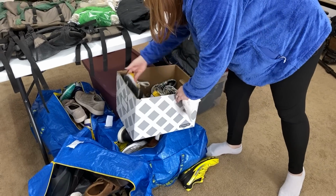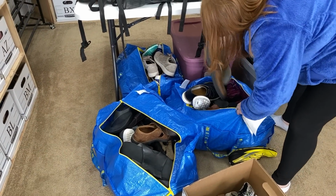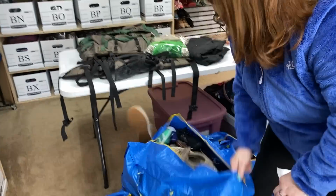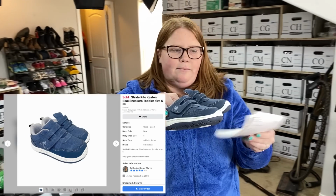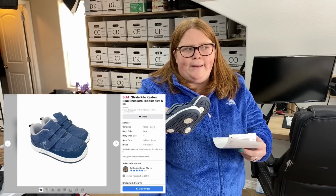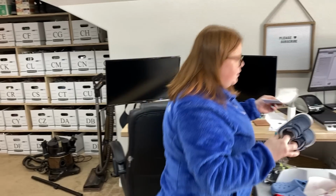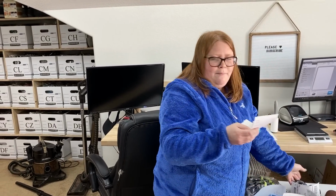Uh-oh. There's another pair of shoes in here. Oh, no. So these are little lady ones, too. Little baby Stride Rites. Sold for $12 plus shipping on Facebook. I listed them low because I thought they'd sell quickly around the $15 range, which is 12 plus they paid like $3.75 shipping. So probably could have got a couple of dollars more, but it's just not worth it for me to hold on to them for a couple extra dollars.